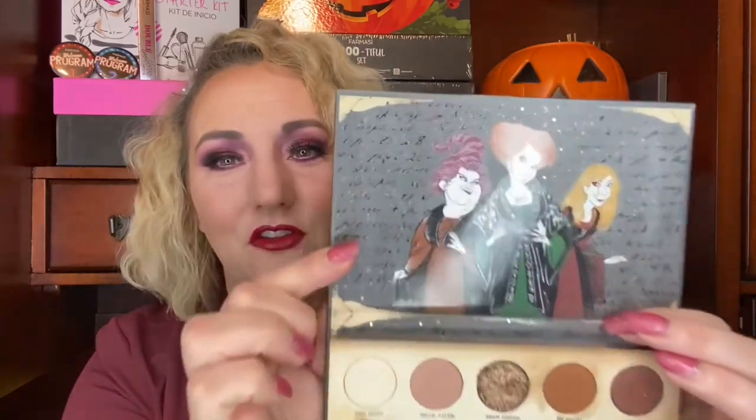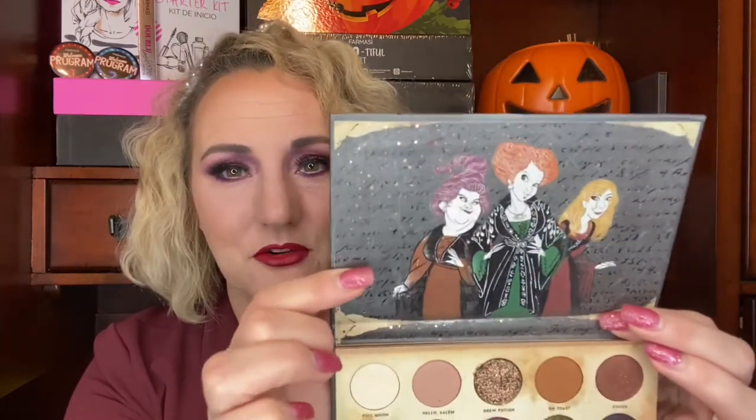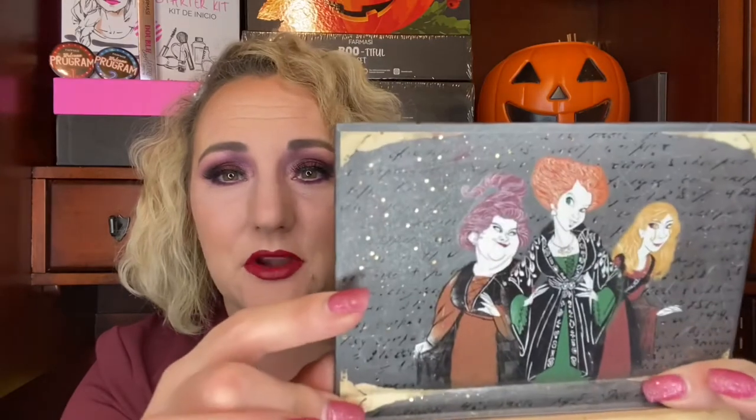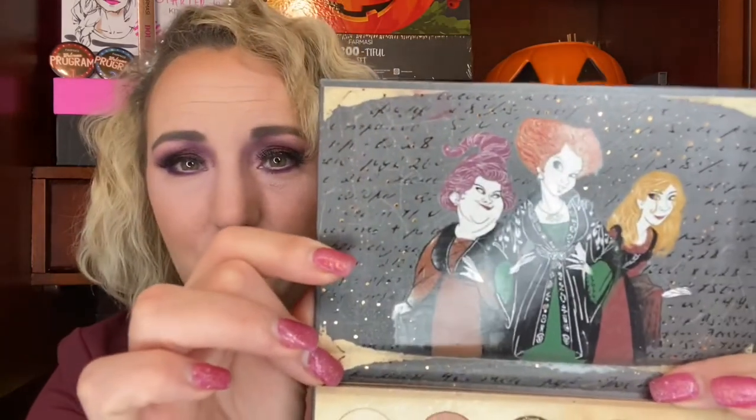So it's got the Sanderson sisters at the top, which I'm sure you've seen. And to be honest with you, I'm not overly thrilled with this graphic. Not gonna lie. I think Winnie looks pretty cute, but I think Mary and Sarah just look like they're on a trip or something. I don't know. Like, Sarah is supposed to be the beautiful one, and she is the ugliest of the three in this. I just wasn't overly thrilled with this graphic choice. I feel like it could have been done better, but that's okay.